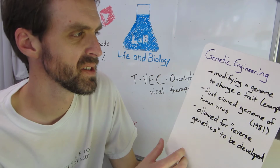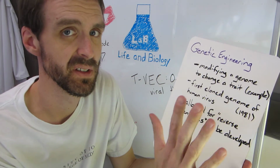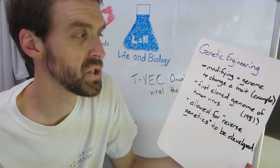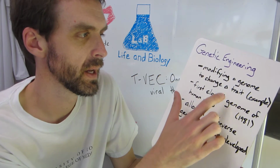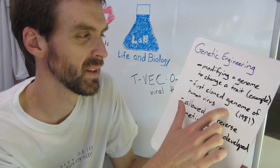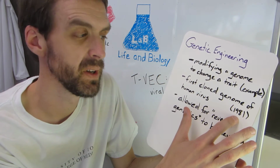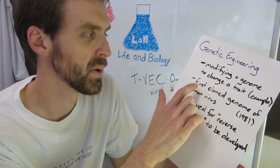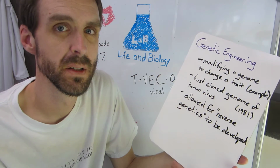So what is genetic engineering? This is just an example. There's all sorts of things you can do with genetic engineering, but you might modify a gene within a genome to change a trait. Doing this with viruses can probably be pinpointed back to 1981, when a postdoc in David Baltimore's lab cloned the first genome of a human virus.